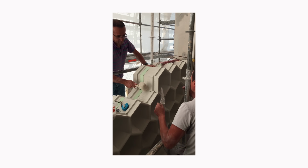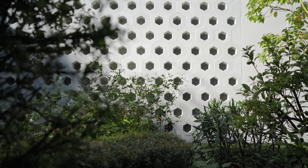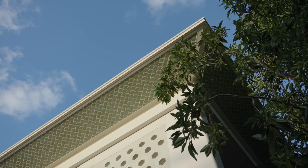People have asked to use it in other buildings, but we've always refused use of it anywhere else, because it was a detail designed for this house. It had a purpose, it had a focus, it had a way of meeting a brief. I don't want it used anywhere else. It's specific to this little area of the Cap.